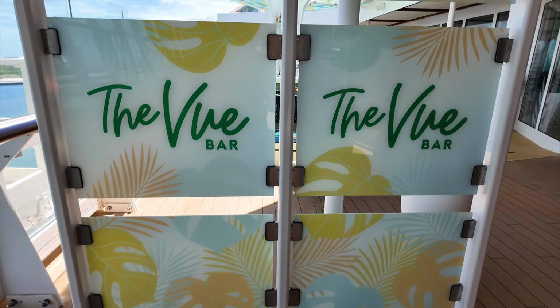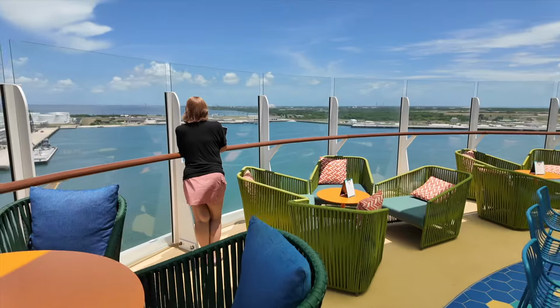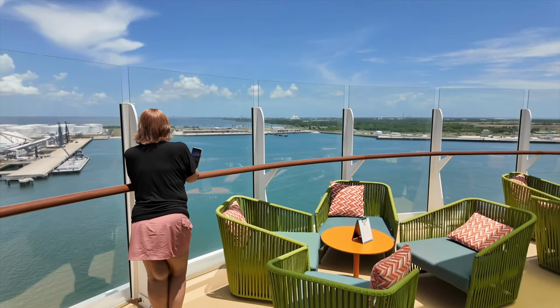Another new venue on this ship is a bar called the View Bar. It's on deck 14, and boy, does it have a beautiful view. And I think it's gonna have a nice breeze on sea days too. Take a look at what's on the boardwalk.